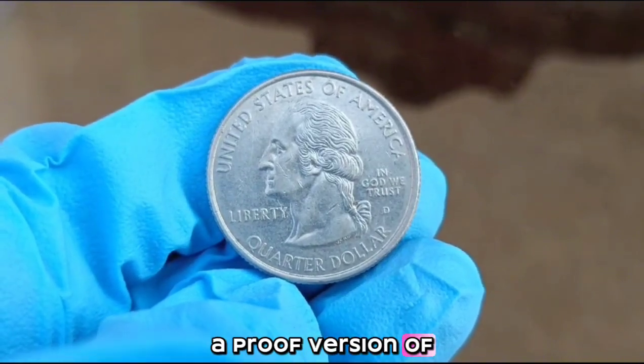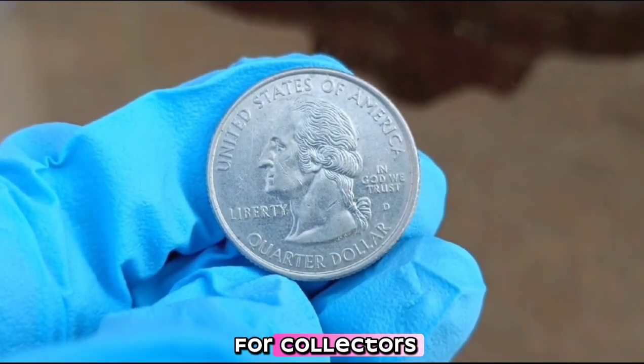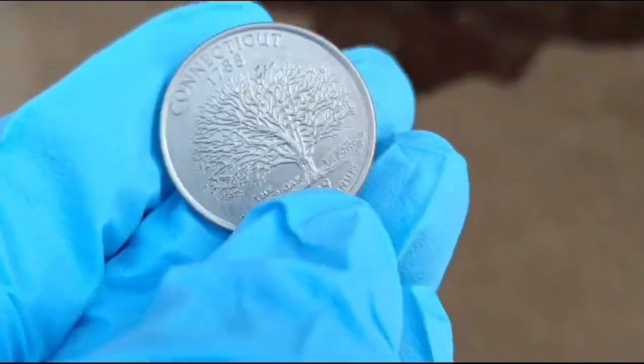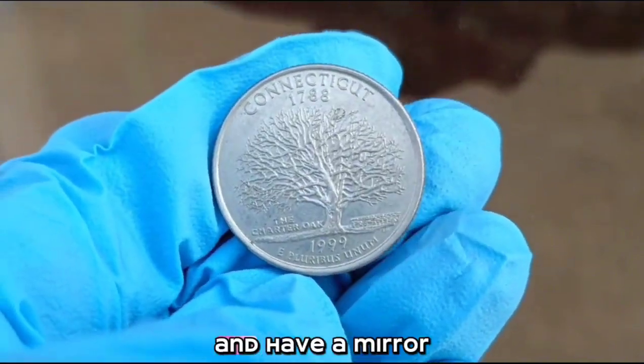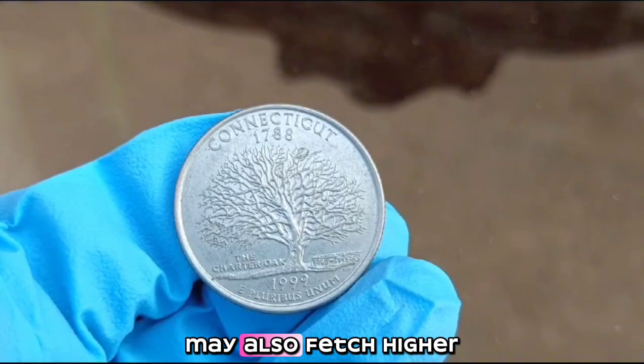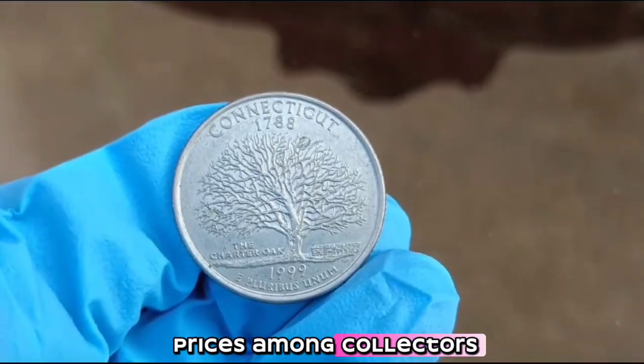A proof version of the coin, which was specially made for collectors and struck with more care, could also be worth more. Proof coins are typically shiny and have a mirror-like finish. In certain circumstances, rare or error variants of the coin may also fetch higher prices among collectors.